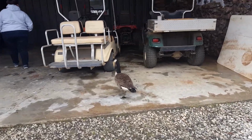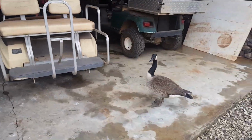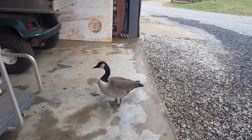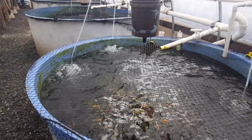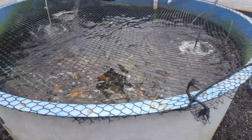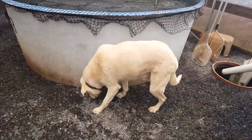Random goose just walking around on the farm. Yes, I'm talking about you. Yes. Hello. This one smells like a fish farm. Oh yeah, it smells like... Woo! What up? What up, doggy?